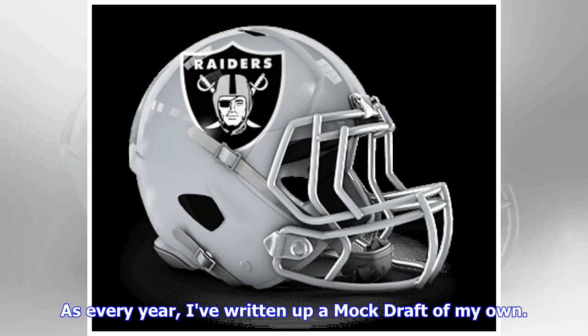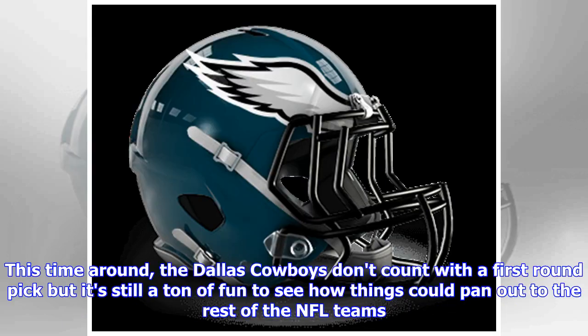As every year, I've written up a mock draft of my own. This time around, the Dallas Cowboys don't count with a first-round pick, but it's still a ton of fun to see how things could pan out for the rest of the NFL teams.